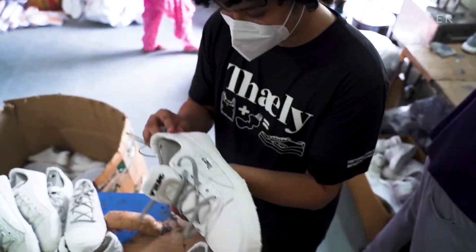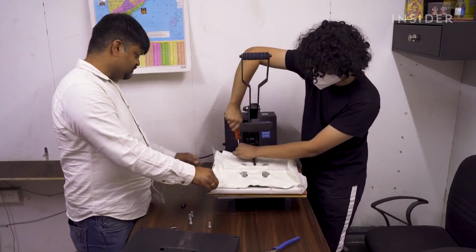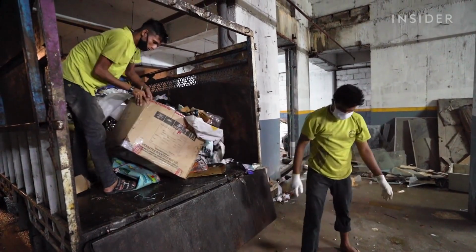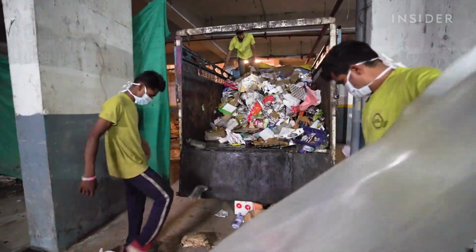23-year-old Ashay Bhave launched Thaely in July 2021. Thaely is the Hindi word for plastic bags. At first, Bhave struggled to gather materials, even though trash in India ends up in all kinds of places. I assumed that it would be easy to find waste plastic bags, but that wasn't the case.